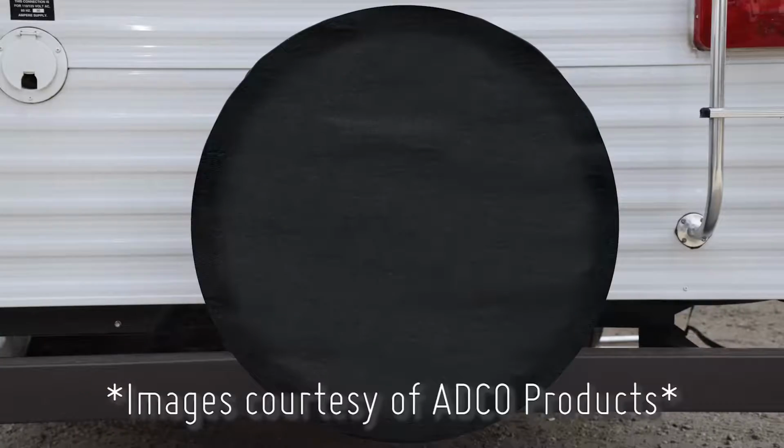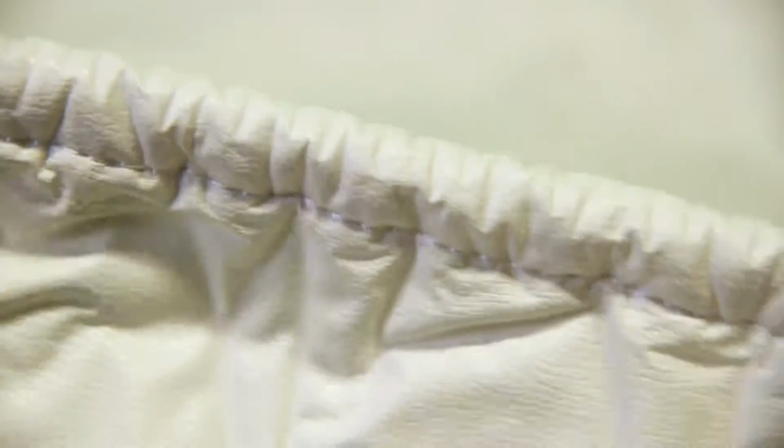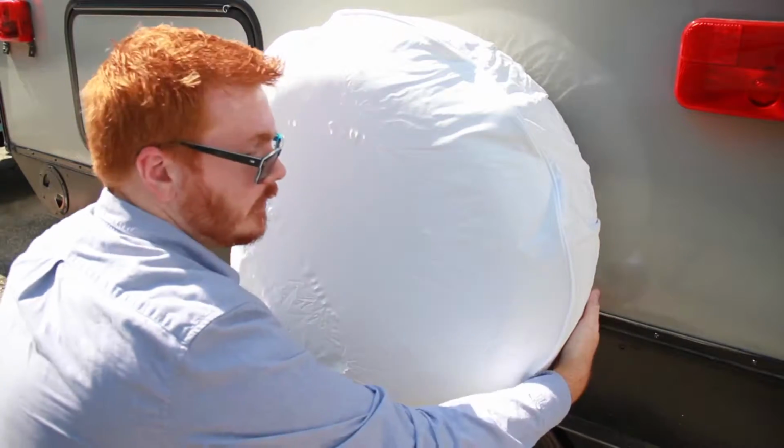When your RV is not in use, we always recommend using tire covers and guards to help protect your RV's tires from harmful UV rays and being exposed to the elements. Adco tire covers and guards are made from a high-quality, flannel-backed, heavy-duty vinyl for superior protection. The tire covers feature a hollow bead welt cord for shaping and an elastic cord on the back for securing the cover around the tire.